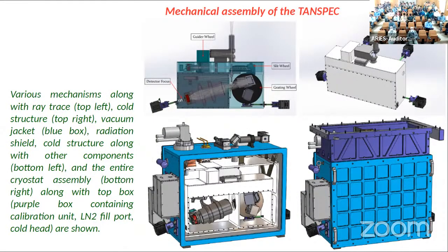So this is the mechanical design of the cryostat of the telescope. This part you have seen, but inside this there are different wheels and other things. With the ray diagram, the light is coming, and then there is a slit wheel. Through the slit wheel, if there is a mirror, you focus on the HONRZ. And if there is a slit, it will go down.